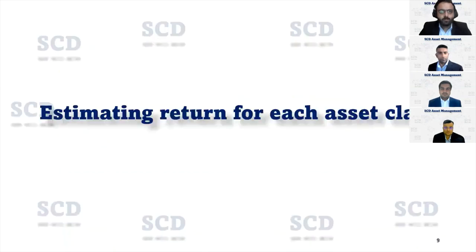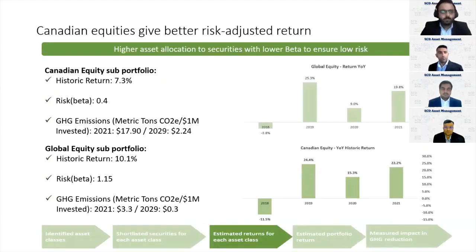Moving on. Now we'll ask Shushil to tell us how we estimated return for each of the asset classes. Thank you, Tanmay. Let's now have a look at the risk and return profile of the various asset types that we have in our portfolio.